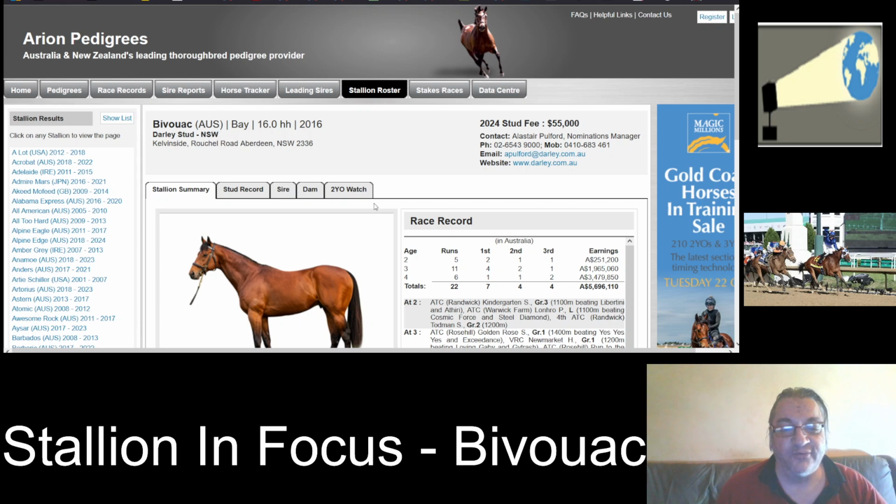This is a world-class horse. I know I keep repeating it, but the evidence is there for all to see. The pedigree is there for all to see. And to think that this was one of the first ever horses I identified in Australia just goes to show just how good people are at this. Yeah, absolutely. What a selection, and an absolutely world-class horse.